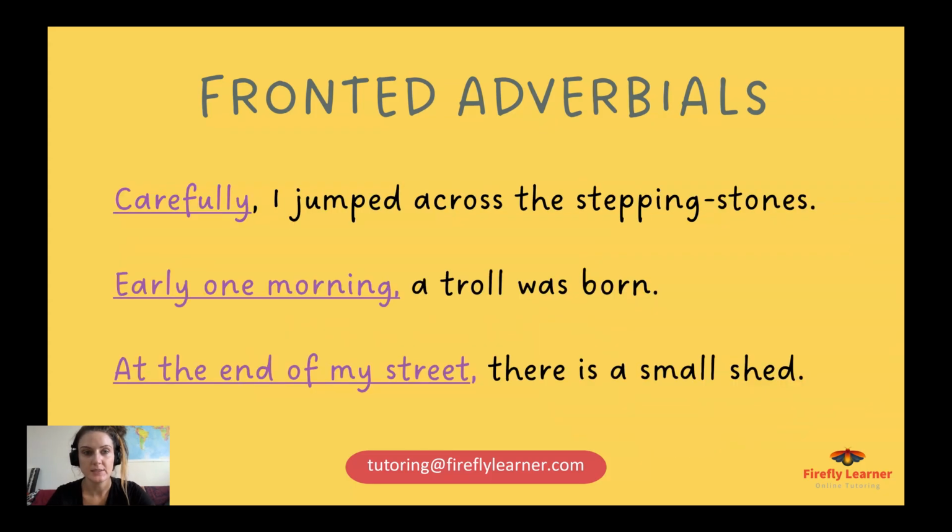Here we've got some more example sentences. And the bit in purple is the fronted adverbial. Have a look, see if you can work out what type of fronted adverbial I've used in each sentence. Carefully, I jumped across the stepping stones. Early one morning, a troll was born. At the end of my street, there is a small shed. So carefully, that's a how fronted adverbial. It tells us how we did the verb. How did we jump across the stepping stones? Carefully. When I put that adverb at the front of my sentence, I'm using a how fronted adverbial. Early one morning, that was the one I gave you before. It tells us when. And at the end of my street, that tells us where. Where is there a small shed? At the end of my street. So that's a where fronted adverbial.